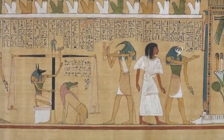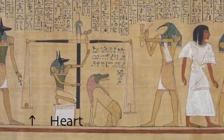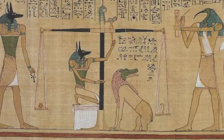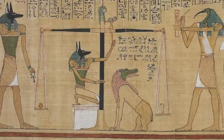That scale, on either side, there is a jar, and in that jar is the heart of Hunefer. And on the other side of the scale, there is a feather. The feather is from Ma'at, the goddess of order and ethical judgment. We can see her at the top of the scale. Now below the scale is also a bizarre creature with part hippo, part crocodile, and part lion. His name is Ammit. And if the heart fails to be lighter than the feather, which it did not fail, it is lighter, as we can see, then Ammit would eat the heart.